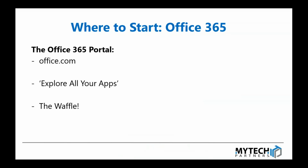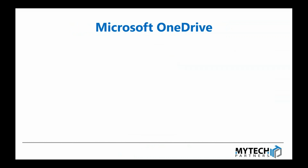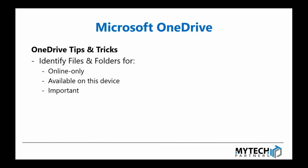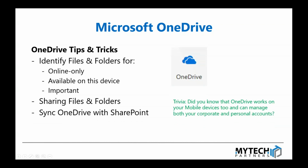Let's see. So there we are, pretty little picture. Biggest thing first, Microsoft OneDrive. OneDrive is an awesome tool for being able to have your files available to you either online only. If you're, say, working off of a tablet, you can have stuff available to you on your device all the time. Mark things as important. You can share files and folders directly from OneDrive and control edit permissions. And then you can also sync your OneDrive files with SharePoint.